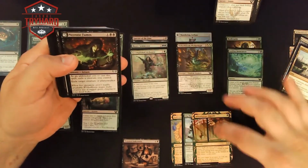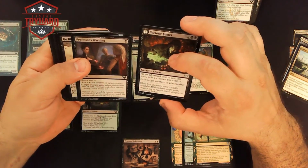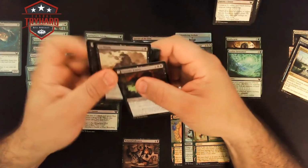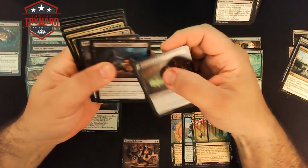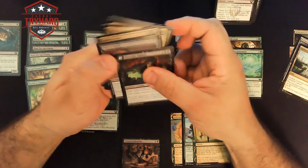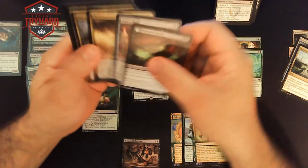Adventurous Impulse might be fine. If we're going to want the Professor's Warning. I don't think we want Go Blank. I don't think we want Crushing Disappointment. Professor's Warning. I really don't think that we need to be Sultai, so we'll get rid of that blue card.